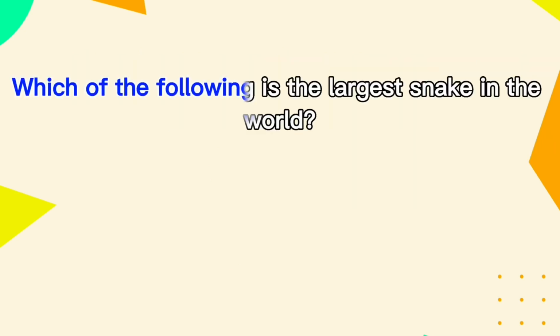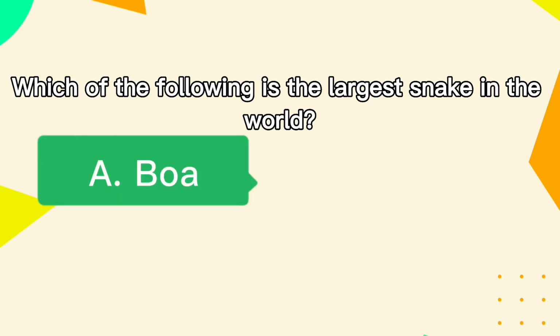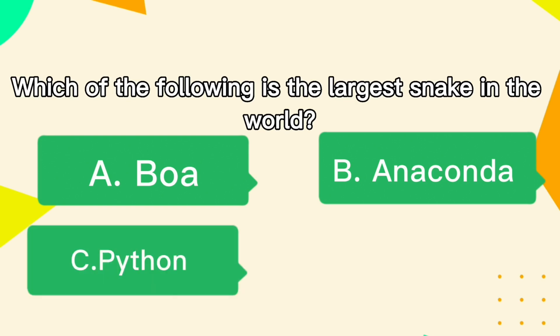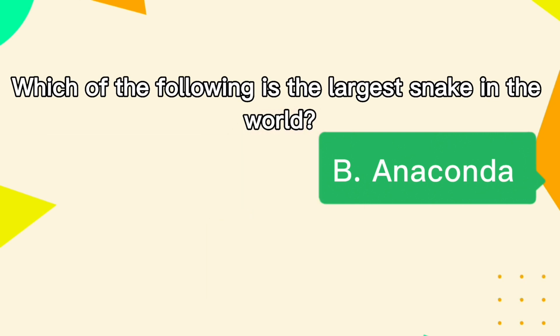Which of the following is the largest snake in the world? A. Boa. B. Anaconda. C. Python. D. Cobra. You have 3 seconds to answer. What's your answer? All right, the correct answer is anaconda. Very good. Good job.